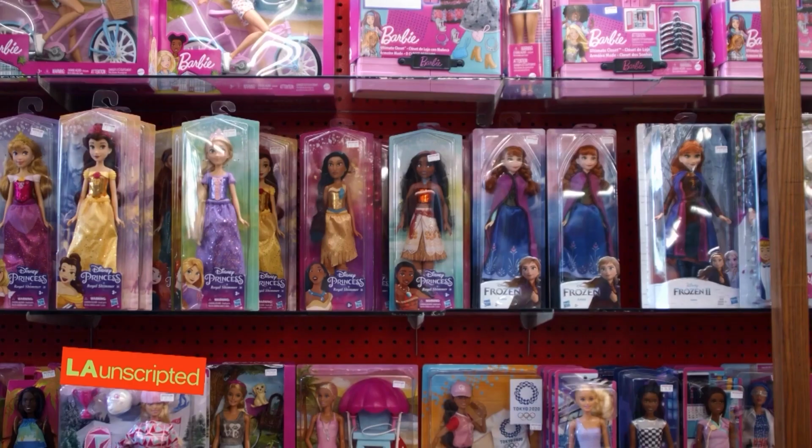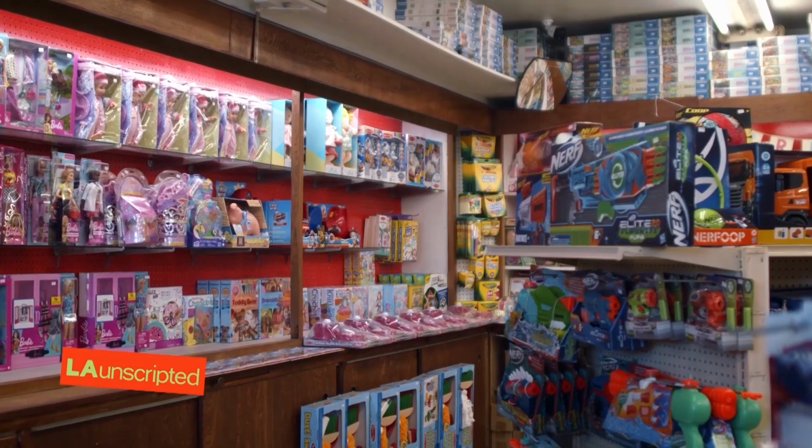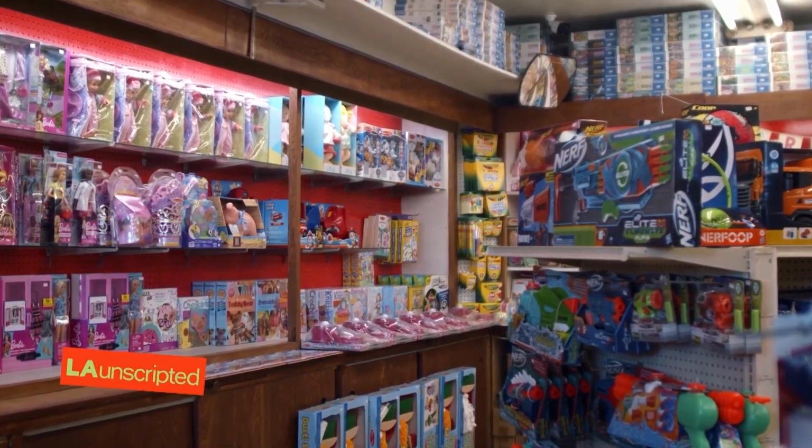And of course there are the new things. Barbie is constantly coming out with something new. Cocomelon is a very popular thing. Legos.